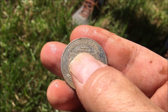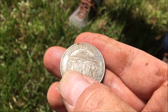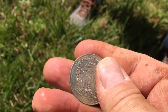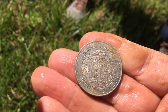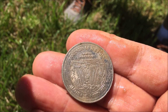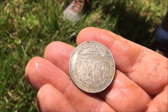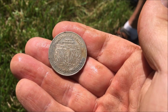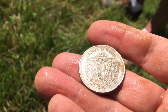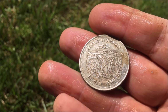Oh, look, I see up there 300th anniversary. Discovery. Discovery Channel's been around 300 years. Discovery of the Falls. Oh, I wonder if it's Niagara Falls. I wonder if it's like a souvenir token. It looks so cool. I don't think it's that. I don't think it's old, Doug.